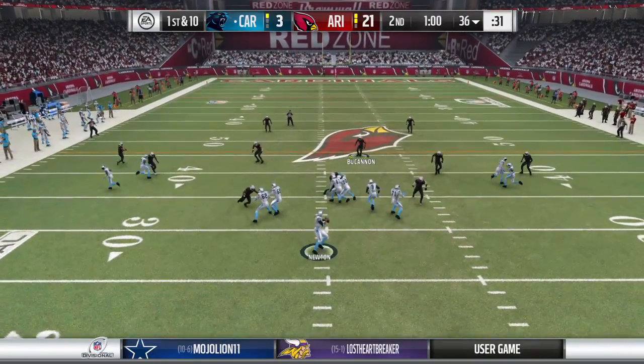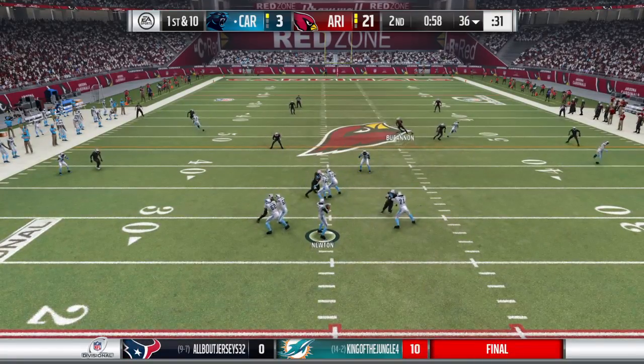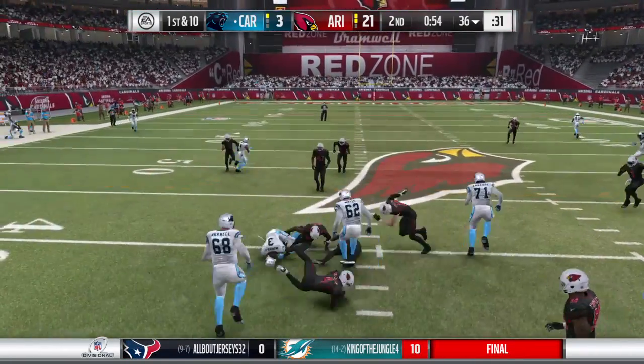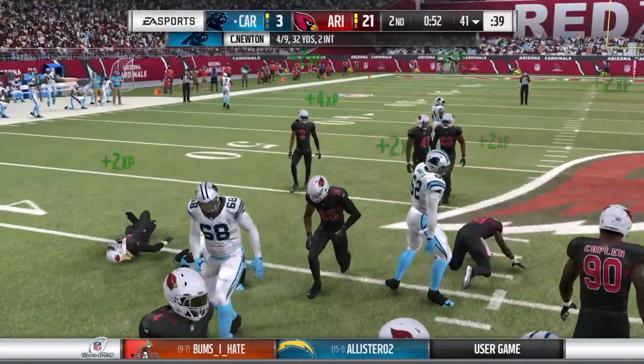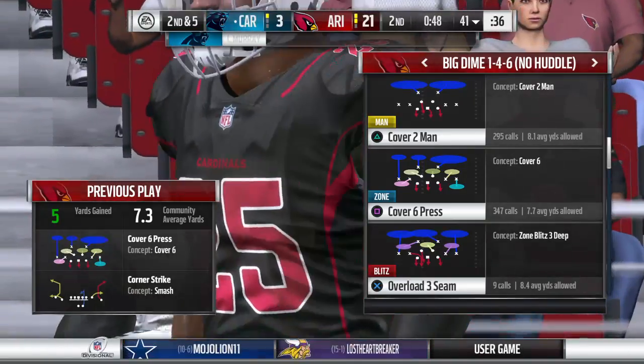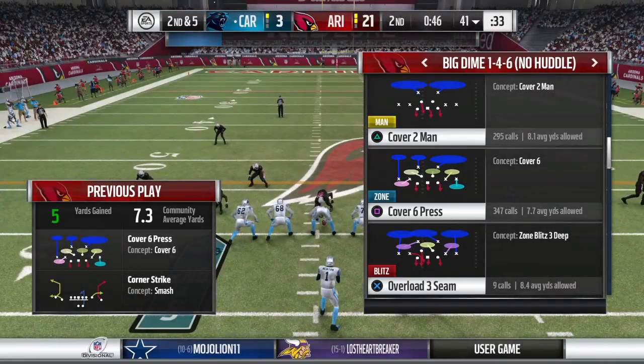Now Newton on first down. He's got time. He's going to flip one out here to his running back. And the spin looked pretty, but more for style points as the real estate evaporated quickly there. And they're going to hurry back to the line now.